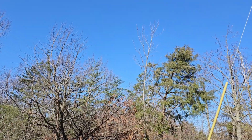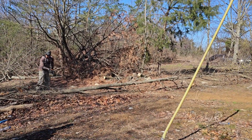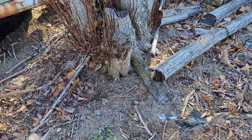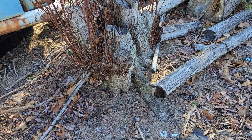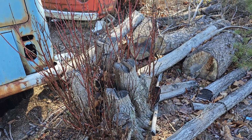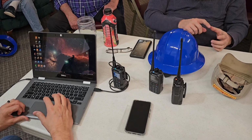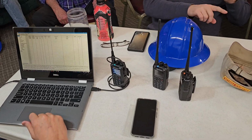And part of that is simply, where are the repeater locations? Some people need to know that in case something comes up, and what kind of equipment's there, and what kind of maintenance is required. Now, one of the other recent activities, and that's just showing a stump from a year ago, and you can see how much it had grown up.